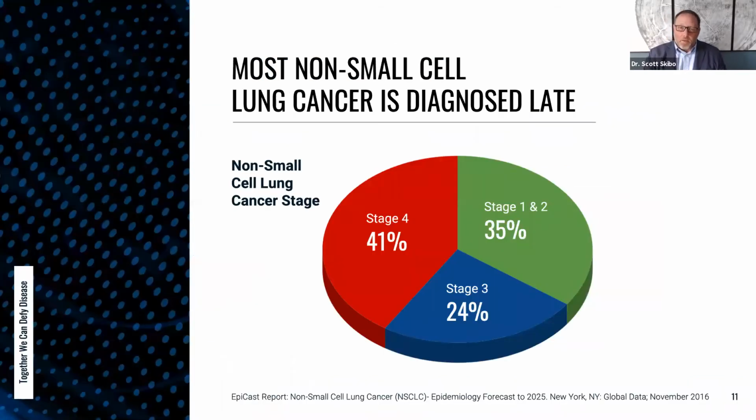As a result of all those things, we all know this statistic, which is most of the lung cancers, non-small cell lung cancers in the United States are diagnosed late. So 41% stage 4, 24% stage 3, and then only 35% at the earliest stages, either stage 1 or stage 2.